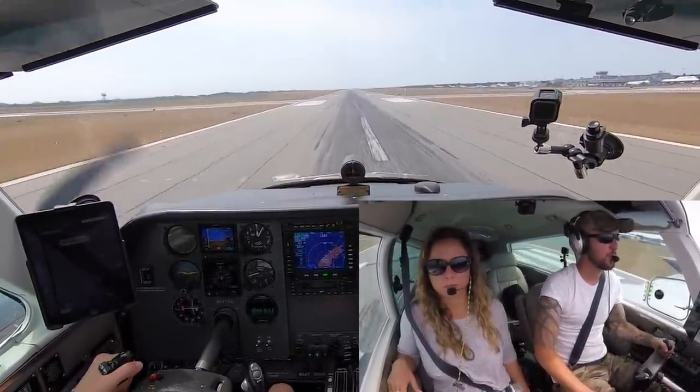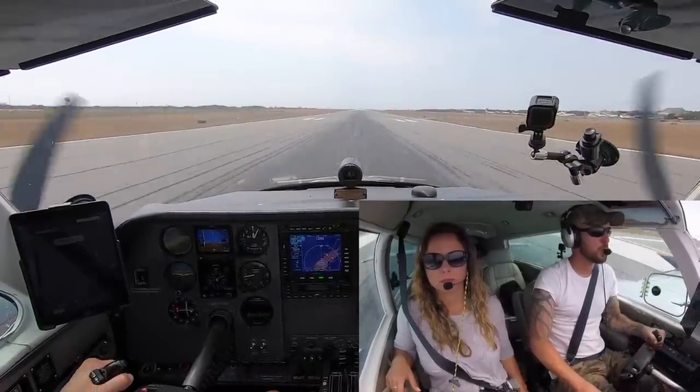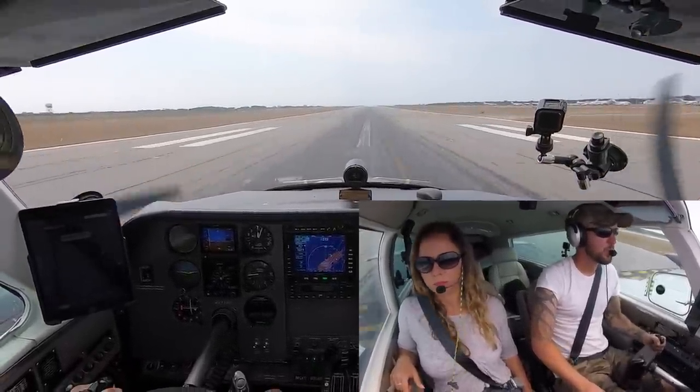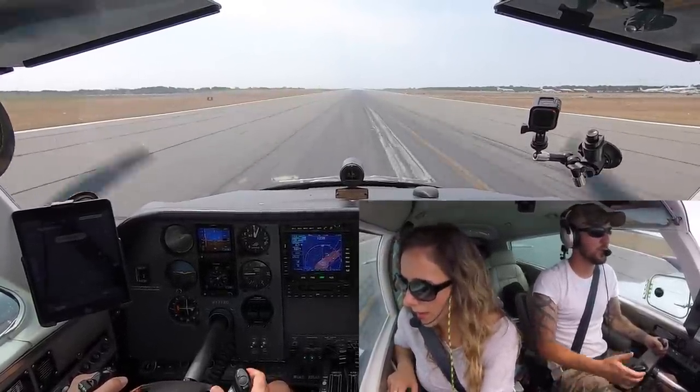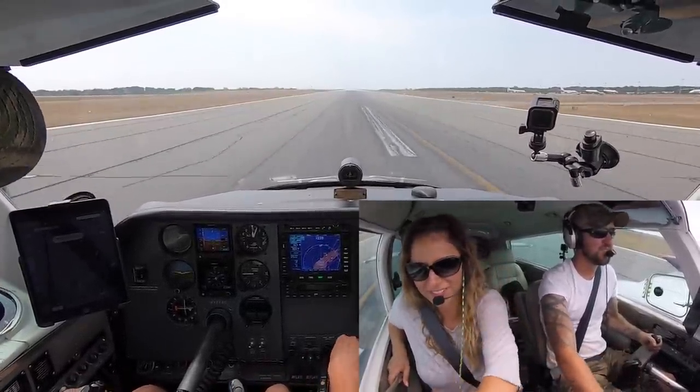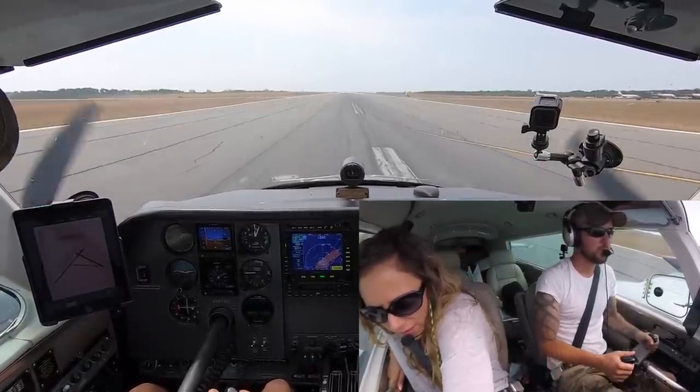Runway 24, line up and wait. 24, line up and wait. We got kicked hard with the little. I didn't like that. This never happened before. No obstructions off the end of this runway, babe.